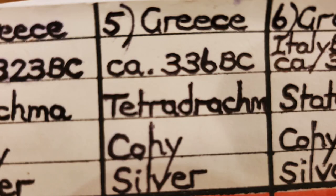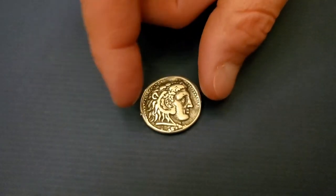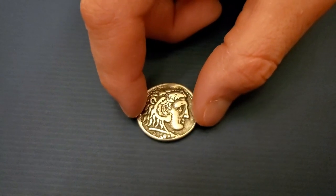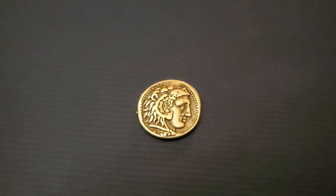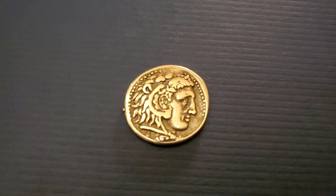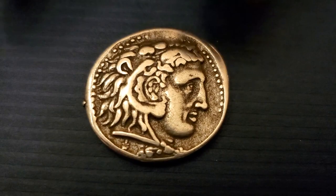Now this next coin we're going to spend a little bit more time on. This is a fascinating piece. This is a Macedon tetradrachma from 336 BC, also featuring Alexander III, also known as Alexander the Great, as you can see wearing the lion's cap on the obverse of the coin. It's about 27 millimeters in diameter, silver plated. Again, this is another museum restrike.